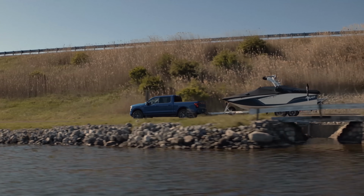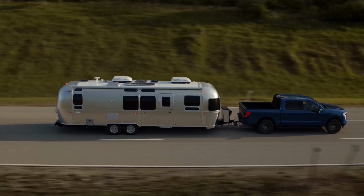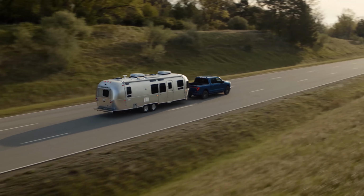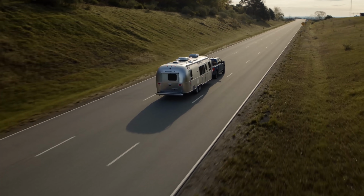Next up, let's talk towing. Every one of these vehicles comes with the Class 4 tow hitch, and that is standard equipment. If you option it right, this F-150 Lightning can tow up to 10,000 pounds, but keep in mind that does require the max trailer tow package, which is available on the XLT and Lariat models, with the extended range battery. That's how you get that combination of 10,000 pounds worth of towing.